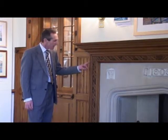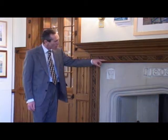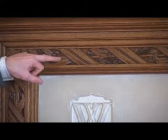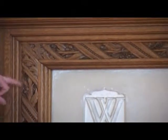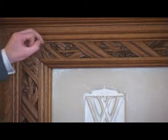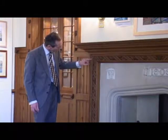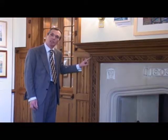The fireplace here has a really fine frieze running all the way around, depicting a broken, seeded ribbon design. And within it, we've got a sort of vine pattern with grapes and rose hips, tiny little guelder roses, and in the centre of the fireplace, the Lancashire rose. In the corner here, we've got an oak leaf design. The oak leaf and of course acorn, its seed, always symbolising fortitude. Fortitude in strength, mind and body.